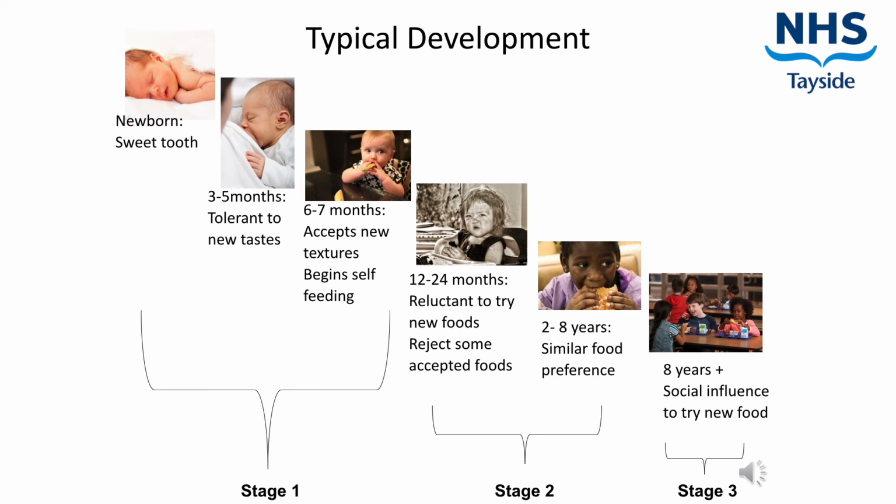The later stage 3, which usually begins around age 8, is a stage where rejection is often based more on what the child thinks about the food. They may worry about food contamination, for example, different foods touching other foods, or foods looking different to what they are used to. At this stage, children may begin to be influenced by what others are doing, and this may encourage them to try something new. Positive role modelling and prompting good eating can be helpful, but we must be careful never to force or coerce children into eating new foods.